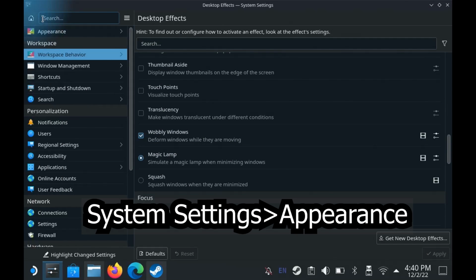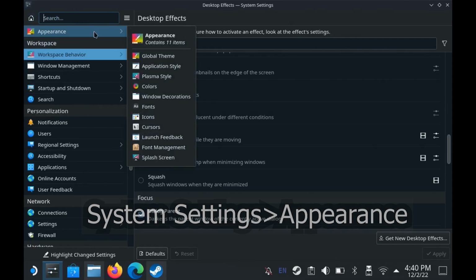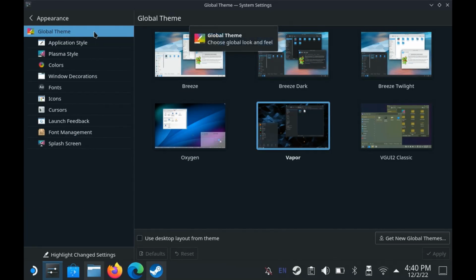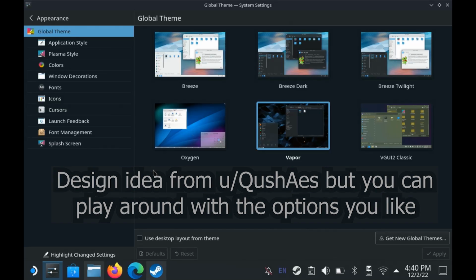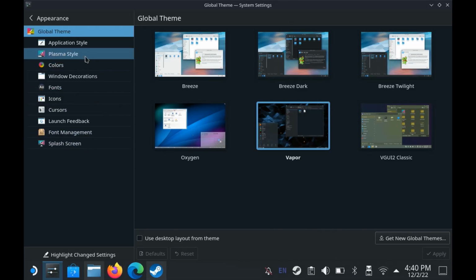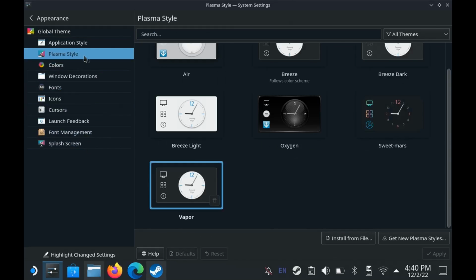Go back to System Settings, then this time select Appearances. Here you can change your theme, plasma style, icons, etc. So let's change around a few of these options. I took a design idea from user Kush's on Reddit, so all credit goes to them. Let's change our plasma theme to Sweet Mars.